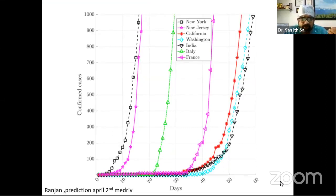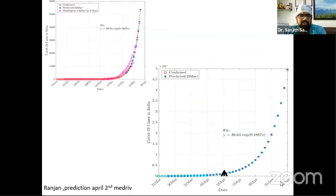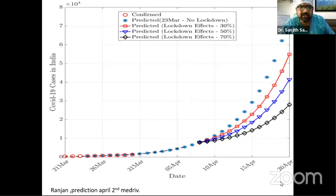Look at this graph, it is actually showing what's going to happen to India. See, India is the black line that we're seeing over there. It follows Washington, the blue line. So it is following Washington, and as time goes, I feel these cases are going to increase majorly, and by epidemiological data that came out on April 2nd, it's clear that we're going to see a large number of patients that are going to come in.